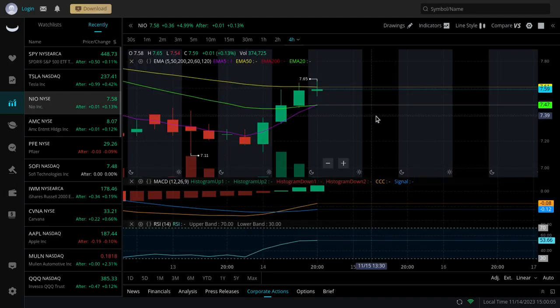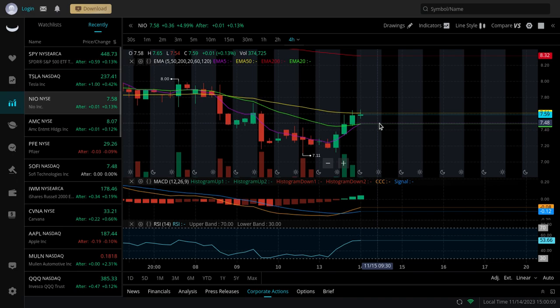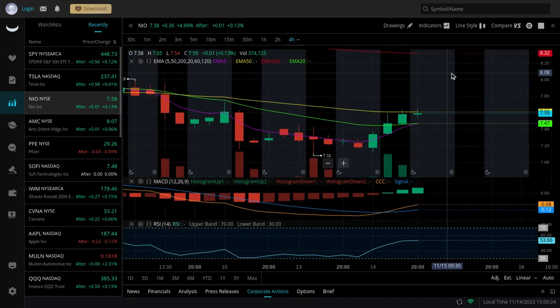So for NIO, what do I think is going to happen? I think we have a nice inverse head and shoulders. Look for a little retracement in the morning towards 7.4. I think that's going to bounce and start pushing for $8 after that. So a little drop and pop is coming. Watch for 7.4 to be tested at the 4-hour 20 EMA. And I think that it's going to bounce and start pushing for $8 after that.